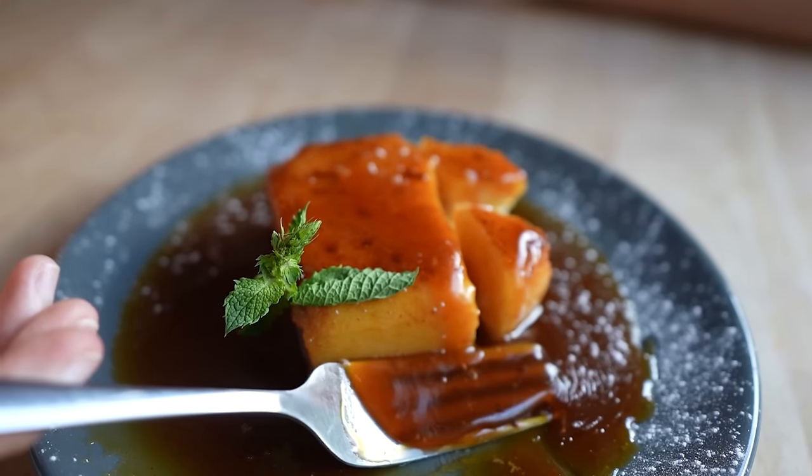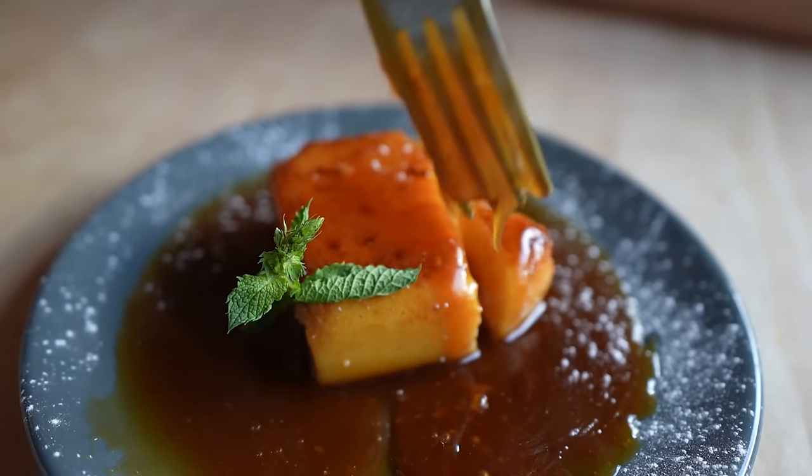Okay, this is the semolina dessert. Sitting in a beautiful caramel sauce. Kind of reminds me of like a dulce de leche. Oh, it smells so caramely and good. I'm excited. Here we go.